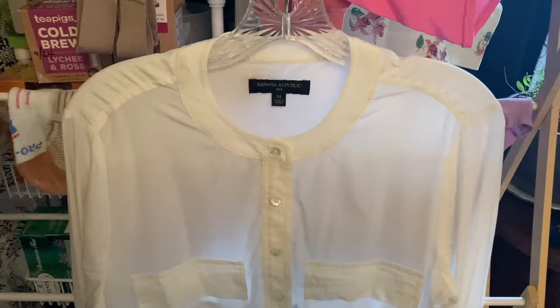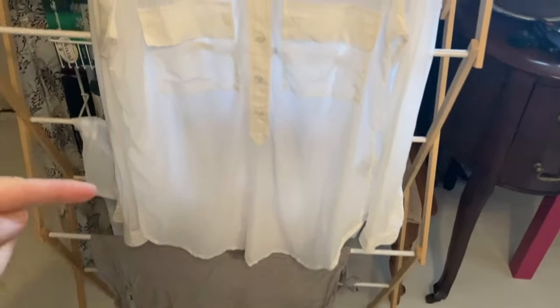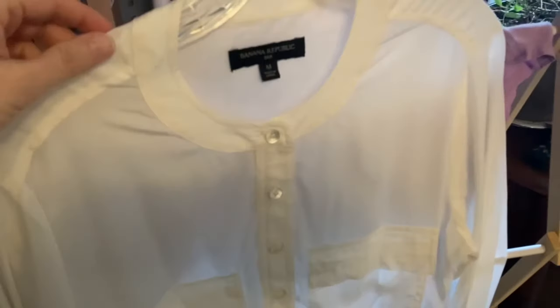I've got that beautiful green Banana Republic silk shirt hanging up. I just hand washed that. Can't wait to wear it, see what it looks like. But the bathroom looks like a laundromat right now. I hand washed the silk shirt and it's drying. It's almost completely dry. Silk dries really quickly.